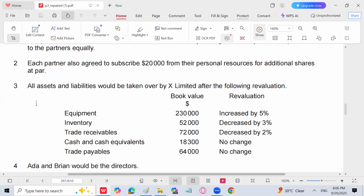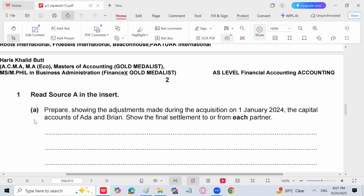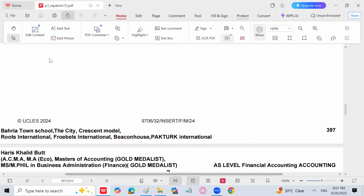Trade payable, no change. There is one more thing which is very important in this question. In this question, cash and cash equivalent is also taken over by the new company, which is X Limited. Generally, we are not supposed to find such a question where cash and cash equivalent is also taken over by the new company. But here, it is clearly stated that all assets and liabilities would be taken over by X Limited. Ada and Brain would be the directors of the new company. Prepare, showing the adjustment made during the acquisition on 1st January. The capital accounts of Ada and Brain show the final settlement to or from each partner.